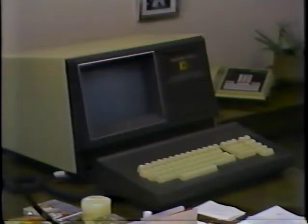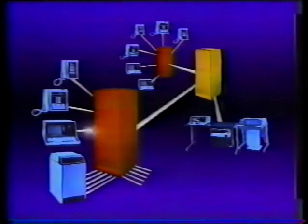A Datapoint 8200 non-intelligent terminal configured on the ISX system accesses the desired functions from a Datapoint 8800 or other processor on the same or different RSU. The multi-processing and partitioned logic capabilities of the Datapoint 8800 and RMS operating system allows the 8200 to take full advantage of all automated office functions.